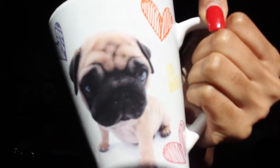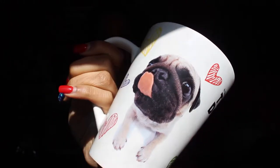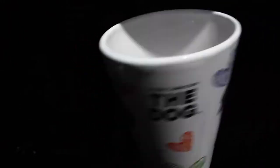Okay, so my first item, I'm going to start off with two of my cups. So this is the first one. It just looks like this. Then on the back is another pug with his tongue out. I got this pug cup at Walmart. It was actually a gift, but I'm pretty sure it was just $5 and it came with a bunch of goodies inside because it was around Valentine's Day. But I'm pretty sure there will be more in the future. The brand's The Dog, so you can always look it up.